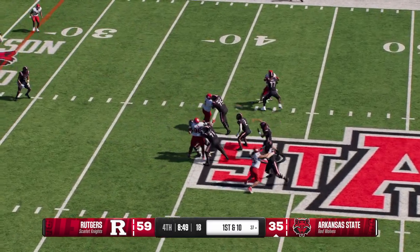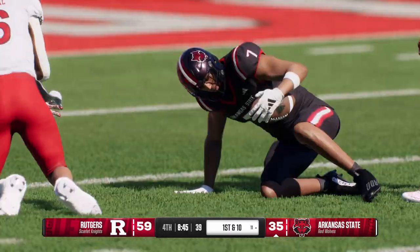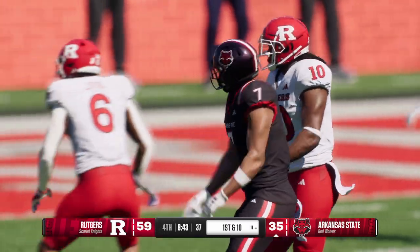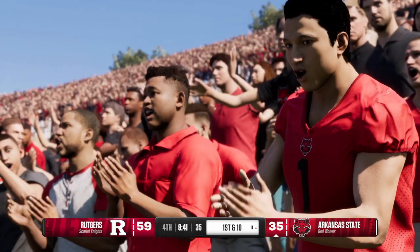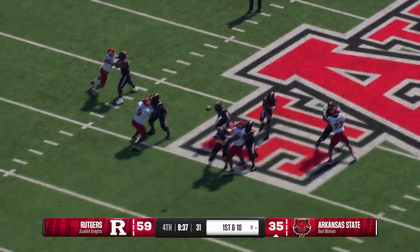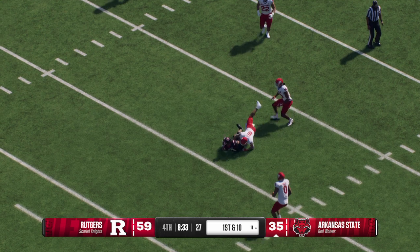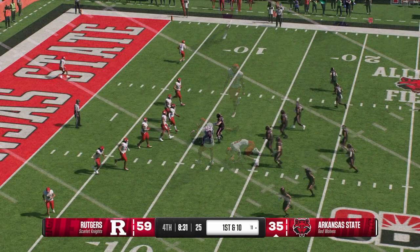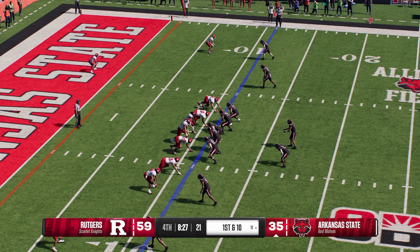Looking to go up top on first down. Complete in the middle. And they'll finally bring him down after he rips off a huge play. This is an offense that has skill, and they've got speed, and because of that, this defense can't lull themselves to sleep. They've got a big lead here late, but they've now given up back-to-back big plays. They got to put the clamps down. And the Red Wolves will have it 1st and 10.